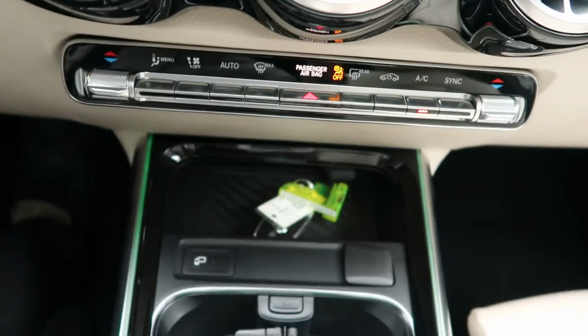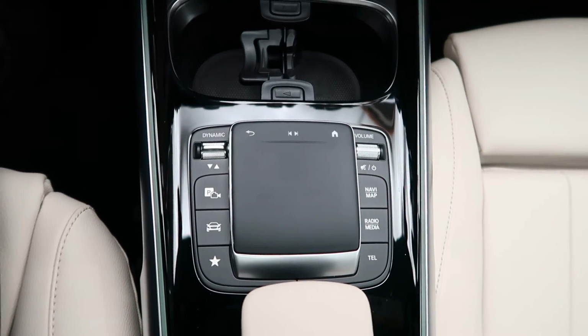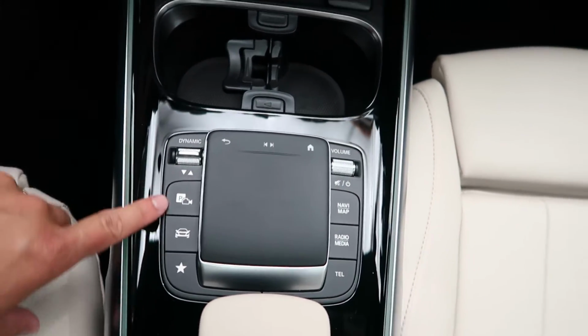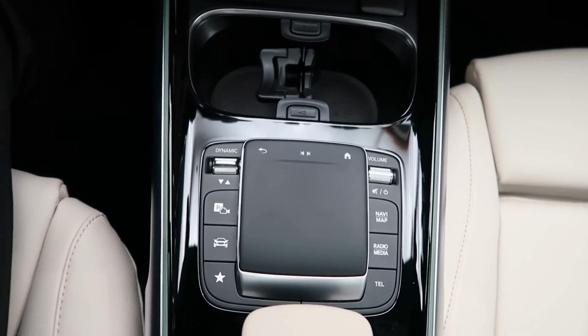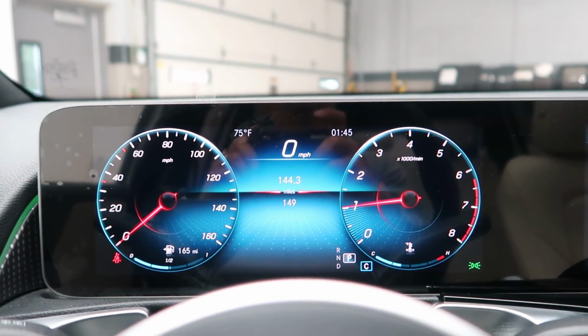Dual climate controls, wireless charging, touchpad for infotainment center, dynamic selects for different driving patterns, or different buttons for our parking assistance package. This GLB has 149 miles, Carfax and service records available online.